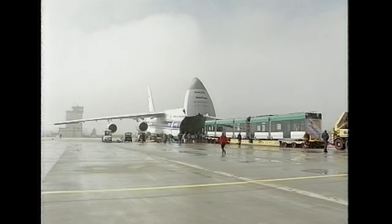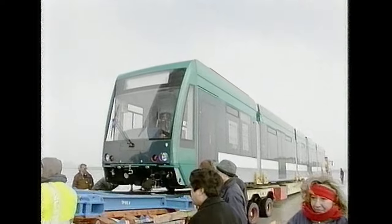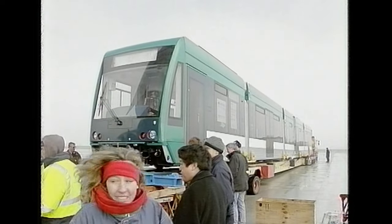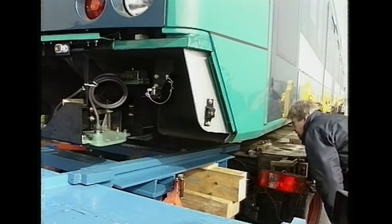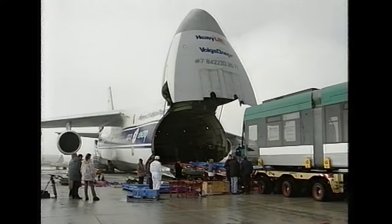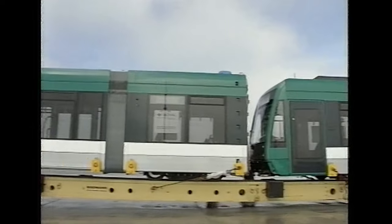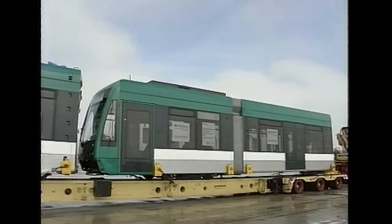Trams can fly too, at least in an Antonov 124 Ruslan. When the nose of the plane is opened right up, the entire width and height of the loading space can be used. The tram car, now being hauled into the cargo plane by the low loader, is a so-called low-floor electric multiple unit from Siemens. It's bound for Hiroshima, the first of four combis which the Japanese have bought from the German company. 30.5 meters long, 2.5 meters wide, 3.67 meters high, and a mere 35 tons in weight, it's a real lightweight for the Antonov.